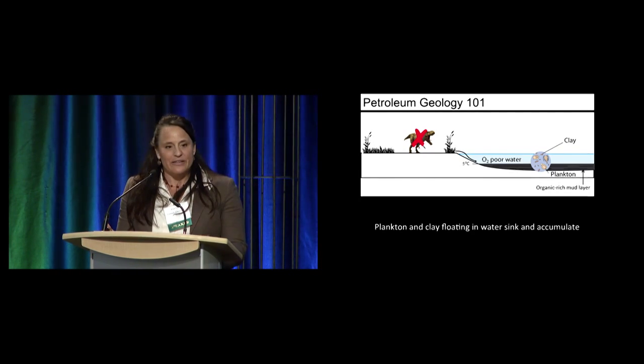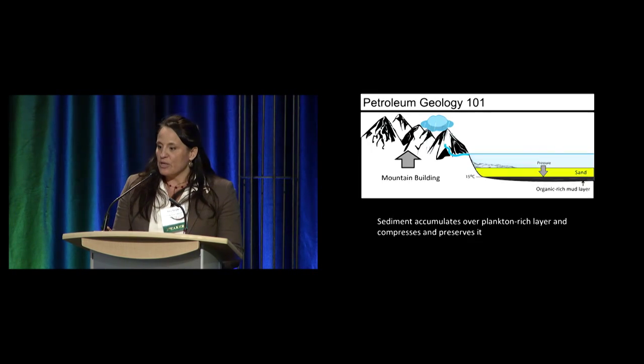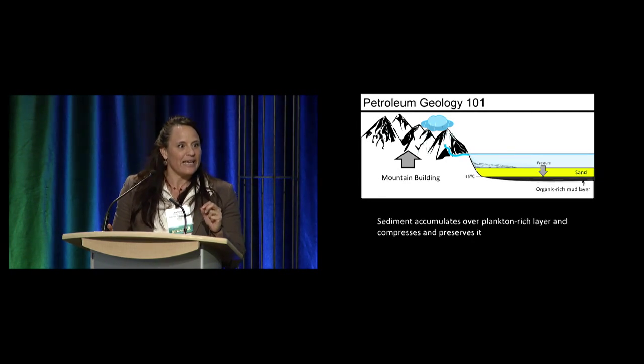Furthermore, plants on the surface could also contribute to that organic material, either in the ocean basins or on land, and be converted to coal resources down the road. Now, this organic material is preserved through oxygen-poor water, but then it's also preserved because it's further buried by sediment. Now, what is sediment?